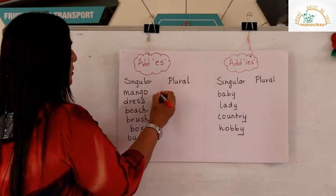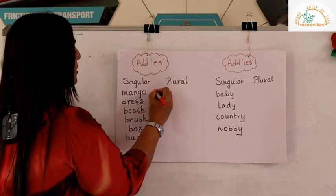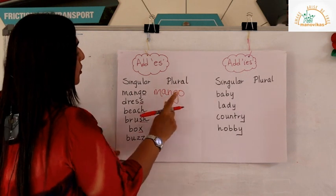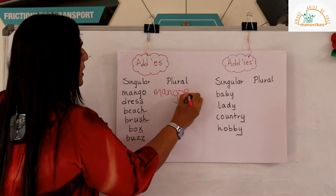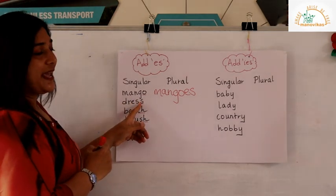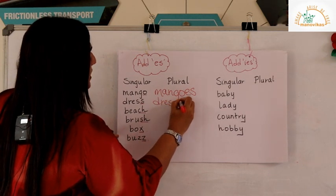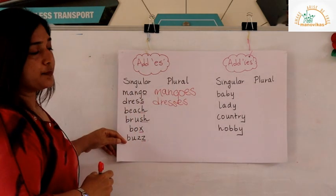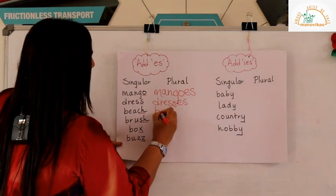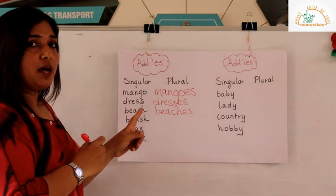Instead of mango, we'll say mangoes. One mango, many mangoes. So how do we write mangoes? M A N G O. You write mango and what you'll do is add ES. Similarly, if the noun ends with S, you write dress and you add ES and you get dresses. Beach becomes beaches. So you write beach and you add ES. Brush will become brushes.